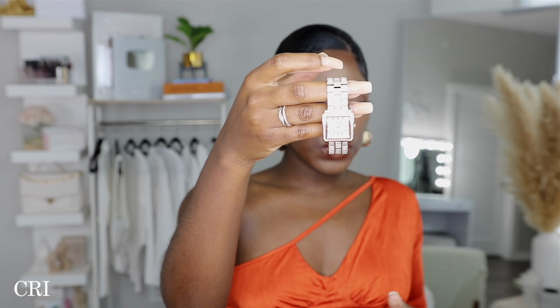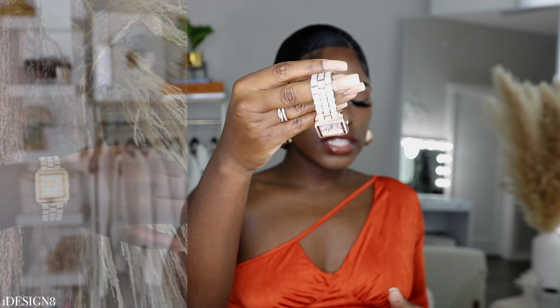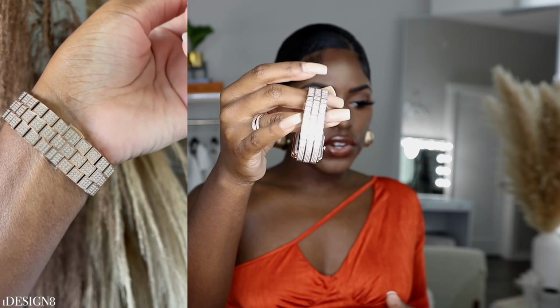But I think this is the Crystal 28. One thing I really love about this is that it's rose gold and it's literally diamond iced out all around, girl. Literally the quality is great. They do come with watch boxes, so that's really important because it's basically the home of your watch, so it's going to prevent any scratches or anything like that when you're not using your watches.